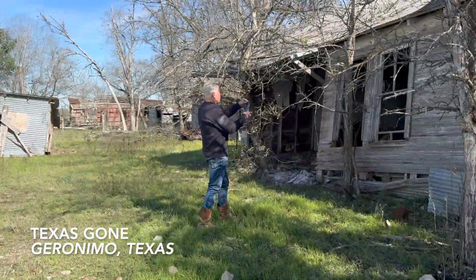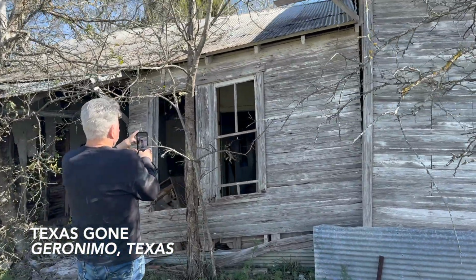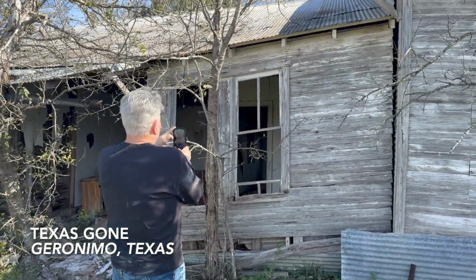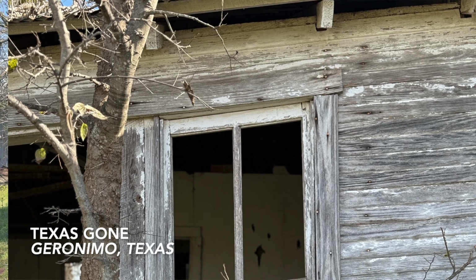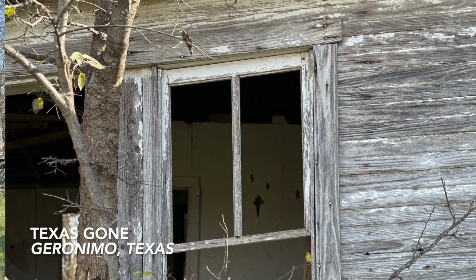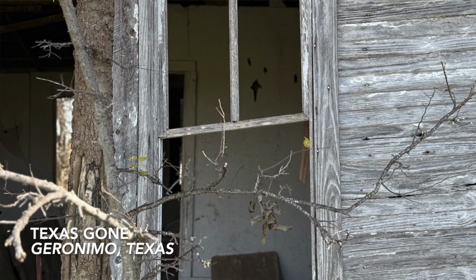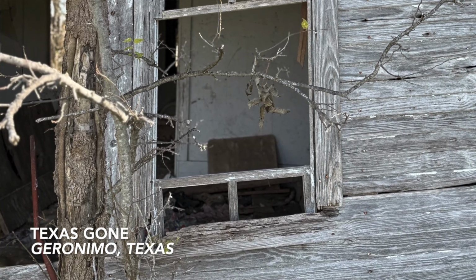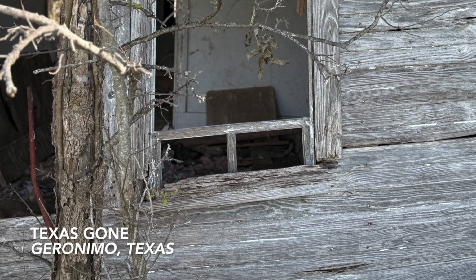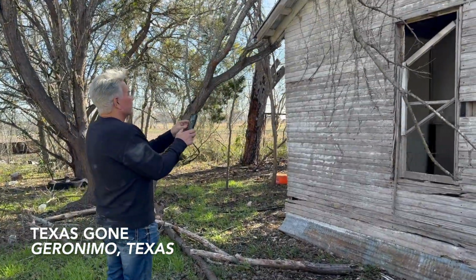Yeah, another window. I don't think there should be a whole lot out of this shoot at this particular house here in Geronimo that would be really something we would use for our book, but it's still stuff that I want to record. As it falls down and goes away, it's just never going to be back. And nobody's ever going to build anything with this kind of feel or formula again. It's just not the way it is.